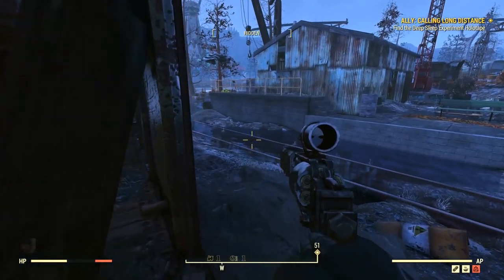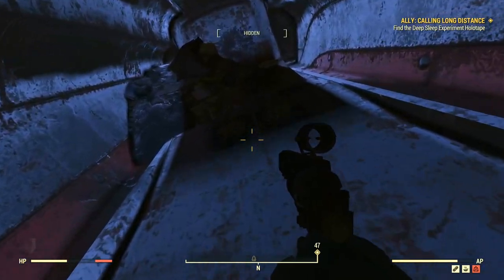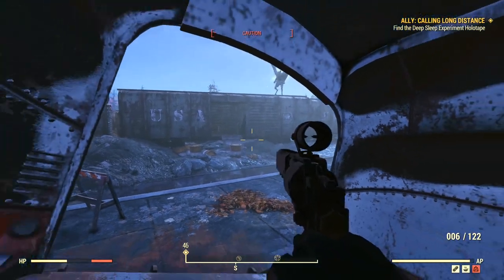Jeez, how long does it take to kill one Snallygaster? We see an open trailer across the tracks. We can sneak inside. In the back, we find a raider corpse hugging a skill level 3 locked box safe with all sorts of goodies inside. Heading out. Oh, bad timing.